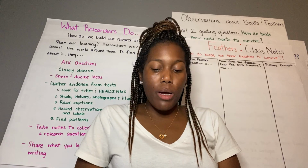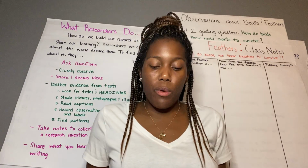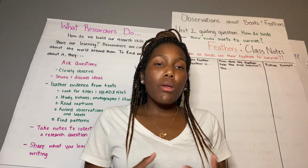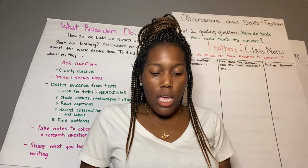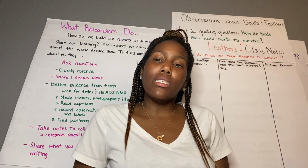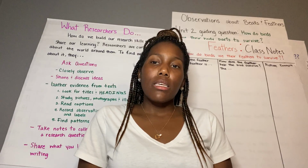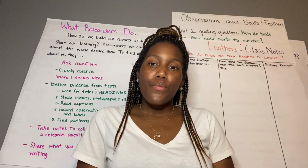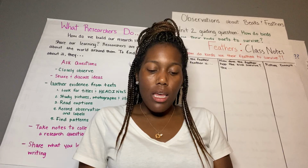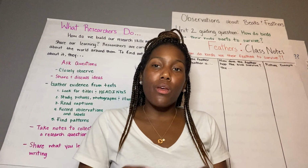Let's see together what kind of evidence we can find about feathers using the text features that we've learned about so far. Now we know the structure of our text and our text features that may help us. What are some of those text features that we've learned about together? Right, our headings, the captions, the pictures, and even the text boxes that show us some new information.